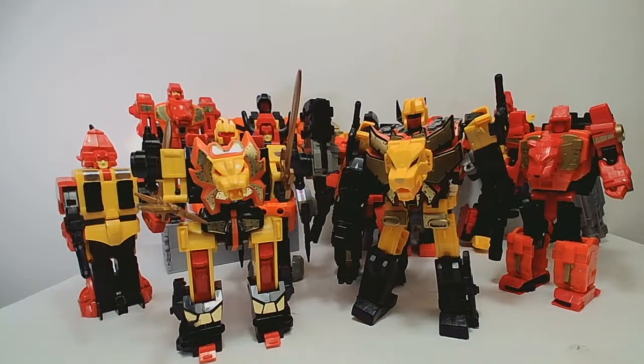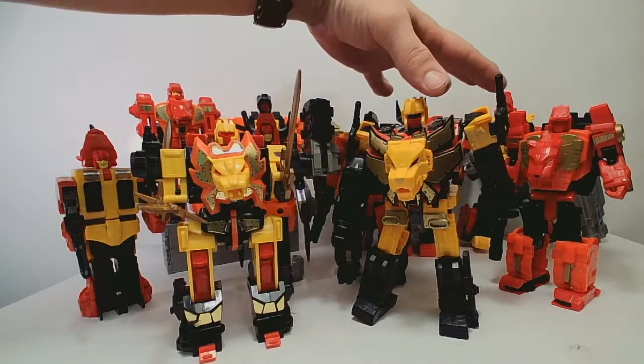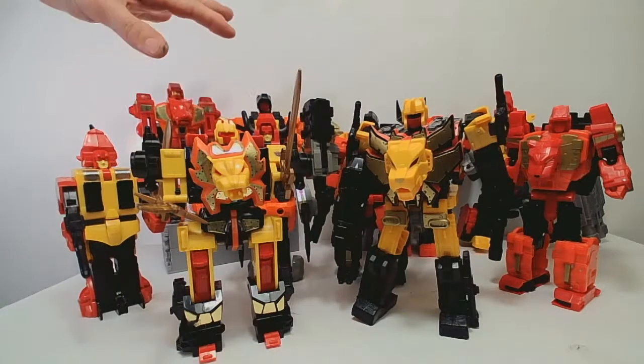So we'll look at this a little bit more when we start talking about the Power of the Primes Predaking. So we can set that aside for now. But let's just roll right into this and talk about the Gen 1 Predacons. So you can see all of the Predacons here. We've got the Power of the Primes Predacons on this side and their Generation 1 counterparts over here. And Predacons came at kind of a bumpy time in the history of Transformers toys. A lot of the original toys were off the shelves. This would have been 1986 and 87. Is that correct? Yep, 86, 87.